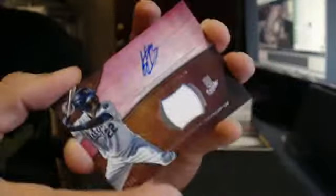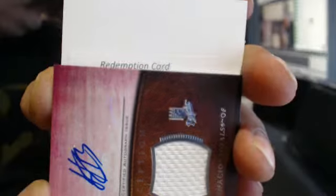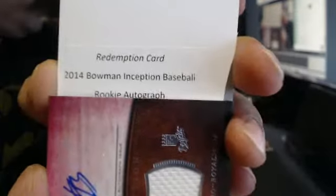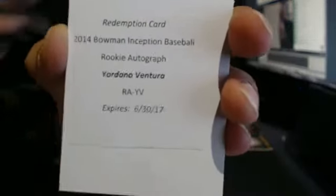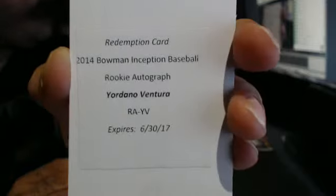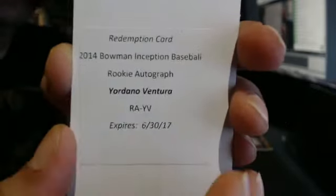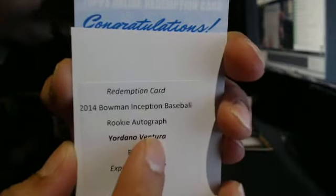Heartbreak Polo. Ooh. Redemption. Redemption card. 114 baseball. Rookie autograph. Yordano Ventura. You guys are going to have to help me with Ventura. Help me with some Ventura. Royals. Oh, blue. Uh-oh. Wow.